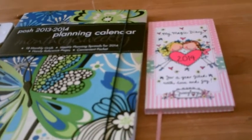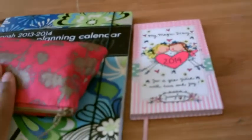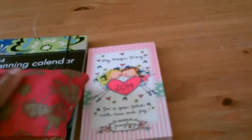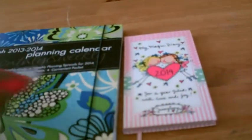And I also have a pencil case that I used to use as a makeup bag a long time ago, but I repurposed it, and this always stays with this. These two never come apart from each other. This is a chili pepper makeup bag, and it's got little butterflies and stuff on it. It's cute, it's a nice colour, and it's just filled with all the pens that I need for organising myself.